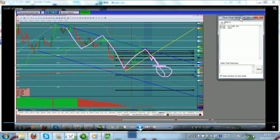That's the fifth wave. And that fifth wave should end up maybe down in this area right down in here.